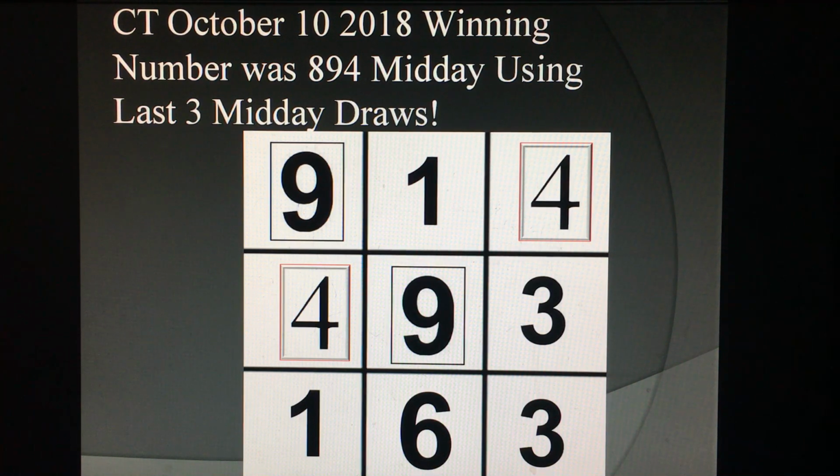So the best possibility to use for our Tic-Tac-Toe system was the last three midday draws for midday and the last three evening draws for evening. It depends on how your site organizes the Pick 3 drawing.